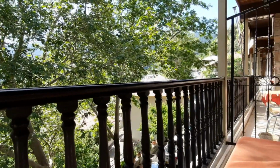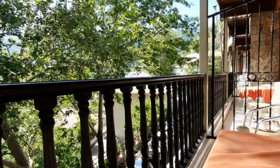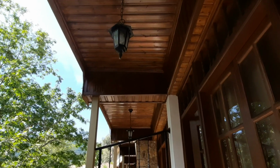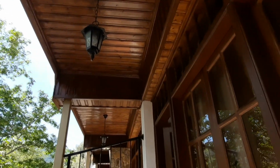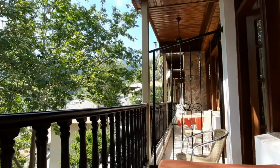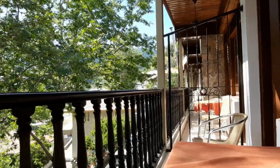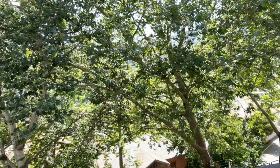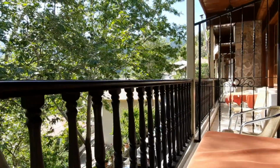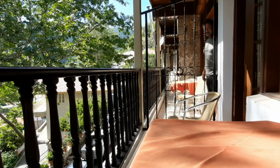Just relaxing, guys, on the veranda. This beautiful old hotel we're staying in. Look, there's the ceilings. Original tongue and groove. I believe this hotel must be around about 100 years old. There's the view. I'm just waiting for the crew. Staying next door, there's one of the crew.